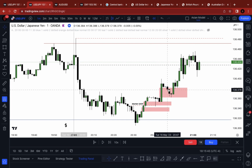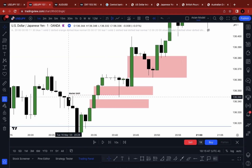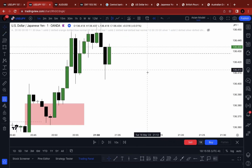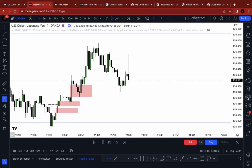But here, you can see market shift here again. It's the same idea that's unfolding here, breaking that swing high. There's a market shift here. Another opportunity to go long. Into what? Back into a premium. So we'll play it forward to see what happens.